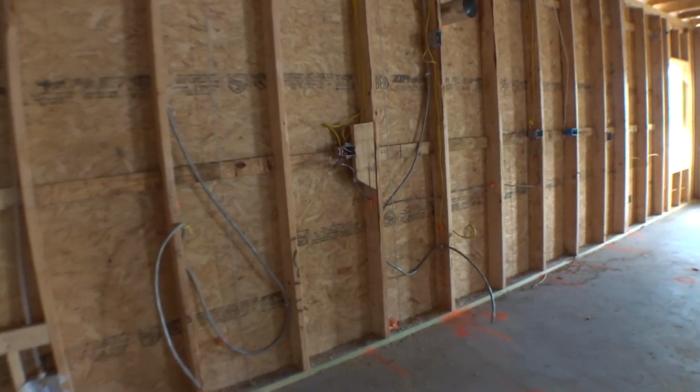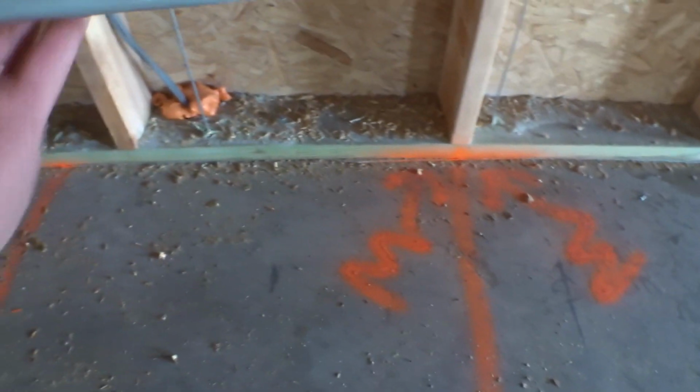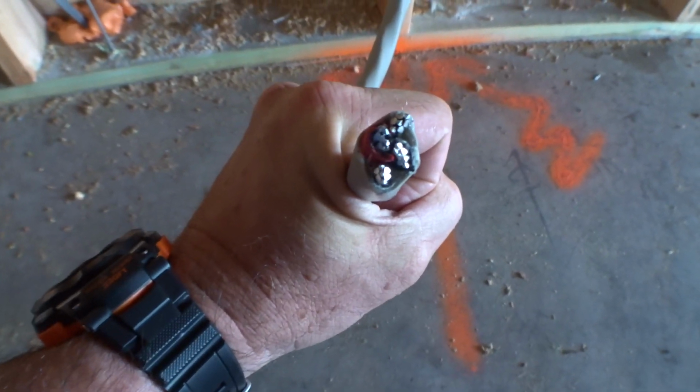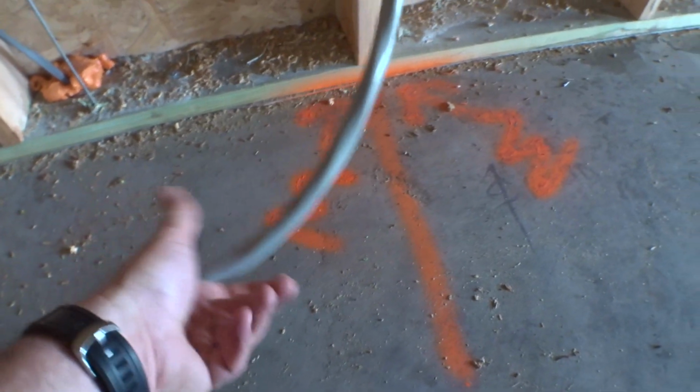This is a great place, the kitchen, to show a lot of stuff technically about your house, okay? As you see, this big giant wire, this is a 30 amp line. And see how heavy those wires are? This is going to carry the load for your cooktop, okay? It's 30 amp service, all right? The heavier the wire, the more load it can carry, okay?